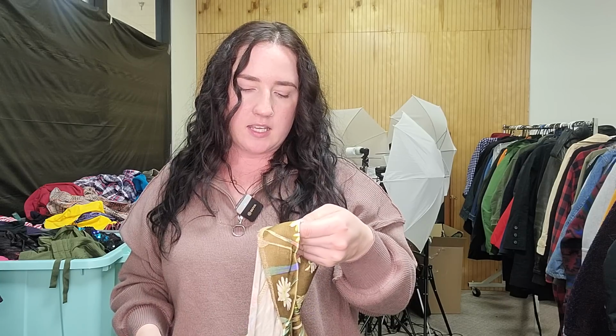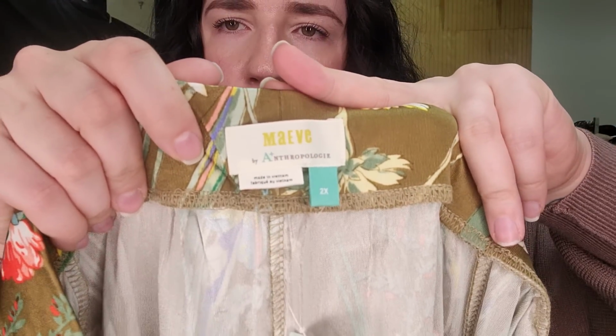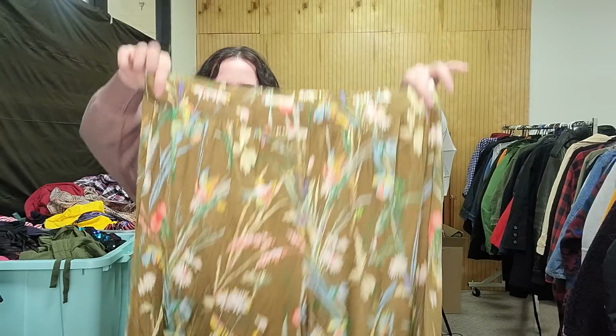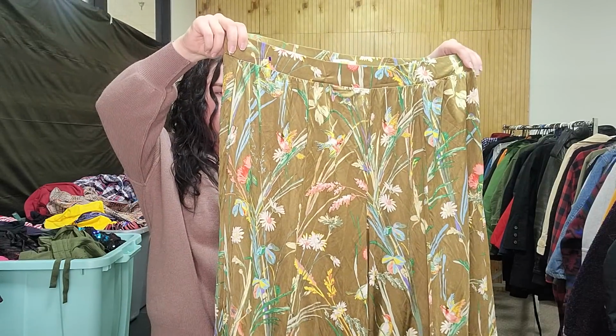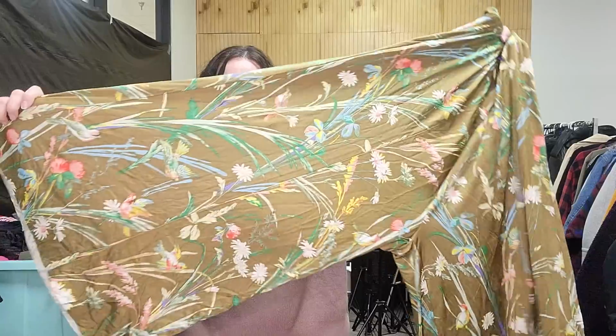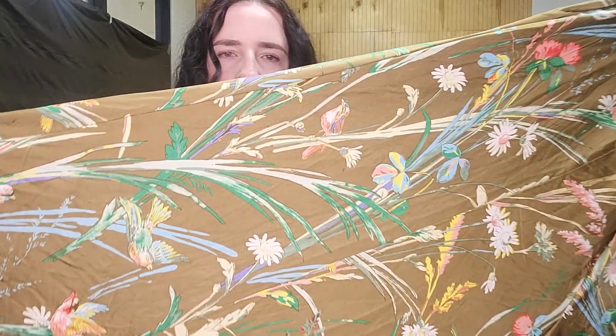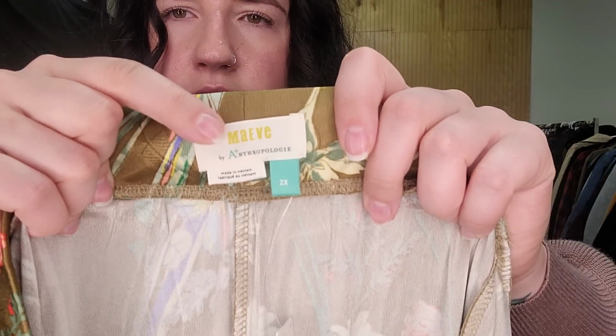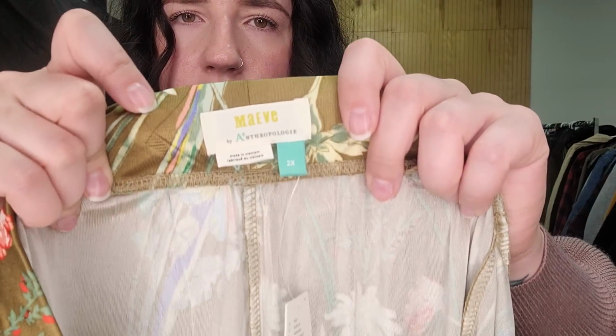And then lastly, this is a very beautiful new with tags Maeve by Anthropologie 2X, so plus size, wide leg pants. These are very beautiful. I love the color scheme of this. So it's got some flowers, it's got birds. And speaking of newer labels, how do you know? All the newer Anthropologie labels say what it is by Anthropologie at the bottom. So that's how you can know it's a newer label.